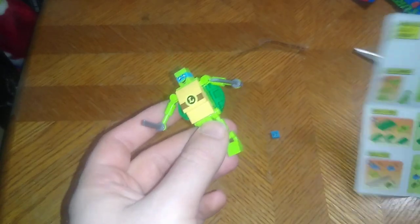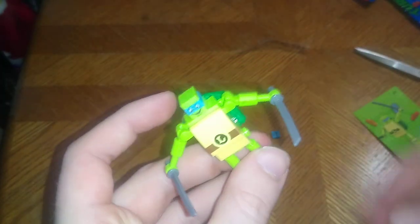You're probably wondering, where can you find this item? I got this item straight from Dollar Tree for about $1. And I think it's definitely worth $1. Anything else would be paying too much for it. But I'm so glad to have another TMNT figure for my collection.